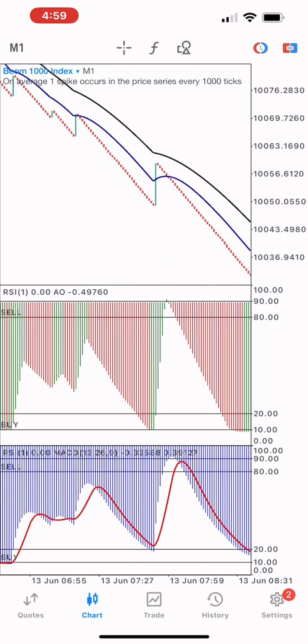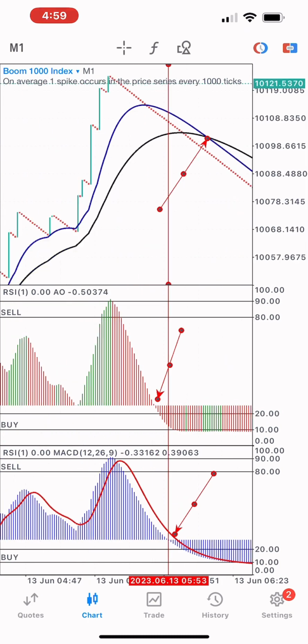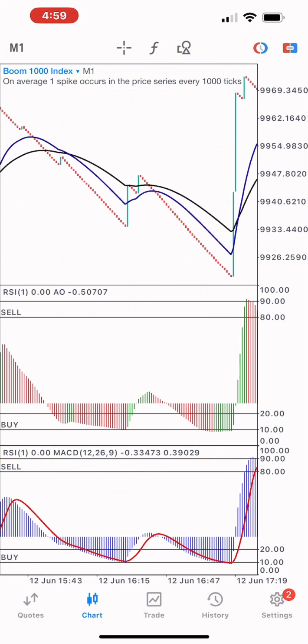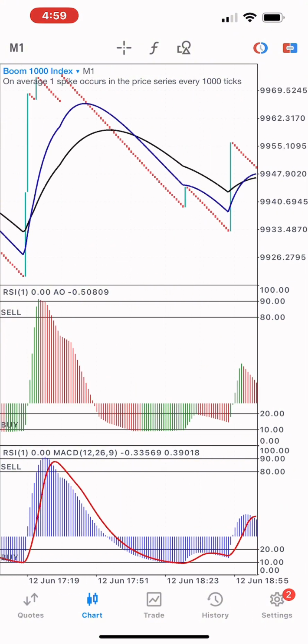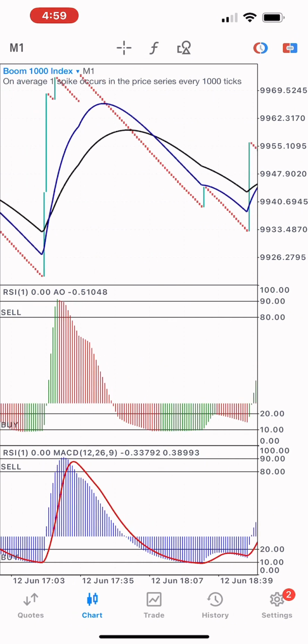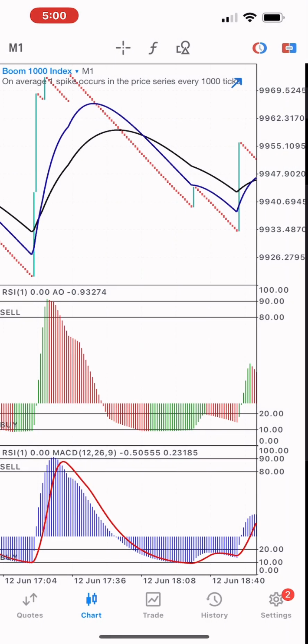So when the moving average now confirms it, you take your sales, guys, without any hesitation. This strategy actually works. If you follow the rules which I gave to you, you have no reason whatsoever not to make money with this particular strategy. So here again, we have the same scenario playing out, just the way it is.